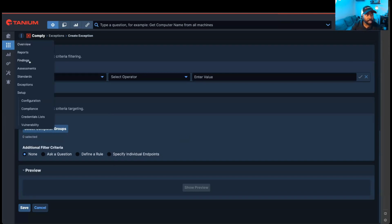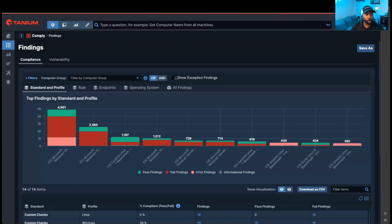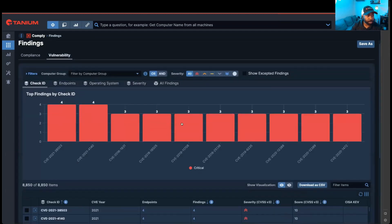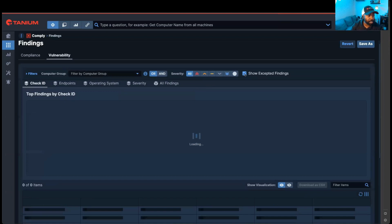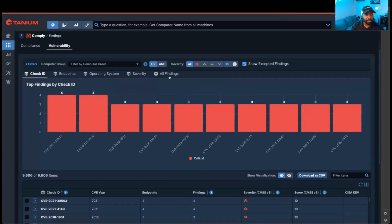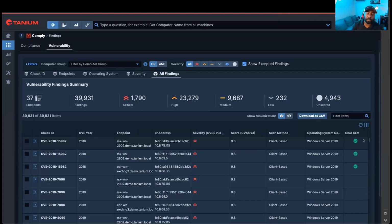One of the things that you will see is when you do have exceptions in the environment, we're going to show this new filter option to show accepted findings. So for example, if I'm looking at my vulnerability findings count and I click show accepted findings, you're going to see that this count has increased. Now, if I want to actually see what findings have been accepted, I go to the all findings view. When you apply an exception, it gets applied at the endpoint level, right? So you're not going to see it on the overview or the check ID view, but you will be able to see it in all findings.